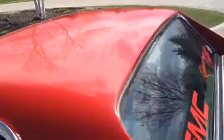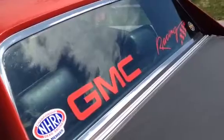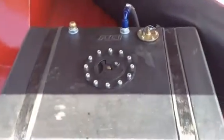Paint on the roof is beautiful. Rear glass is nice. Not perfect, but it's nice. Trim is all very good on this car. As you can see, I would do a rhino lining in here, but it's acceptable as it is. I just haven't had time to get to that. 16-gallon fuel cell.